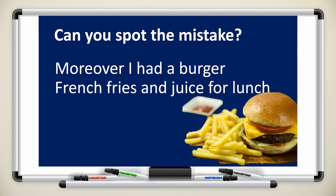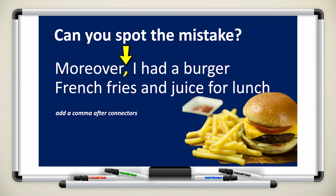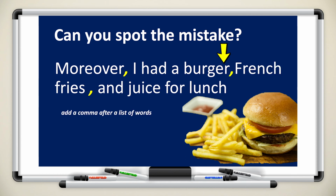Let's look at the next sentence. Here I have a list of three things. Where are they? Burger, French fries, and juice. And that's where you add your commas. What about the introductory word moreover? Do you need to add a comma here? Excellent. So you add a comma after moreover, after burger, after French fries, and that's it.